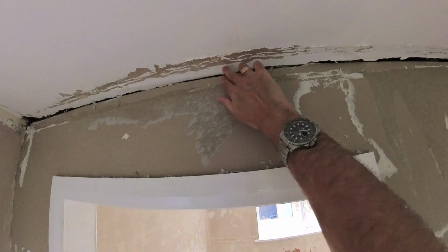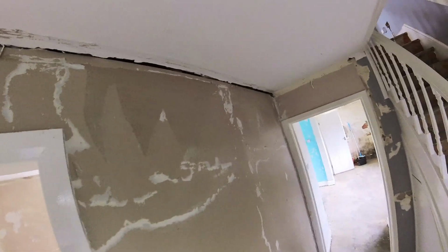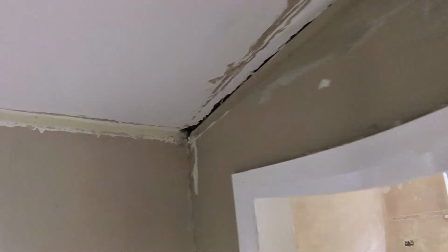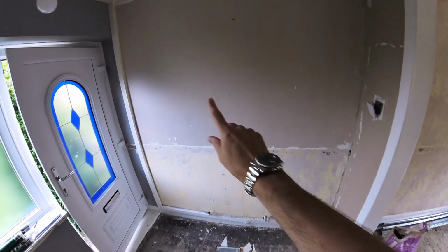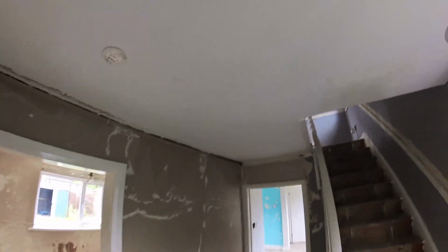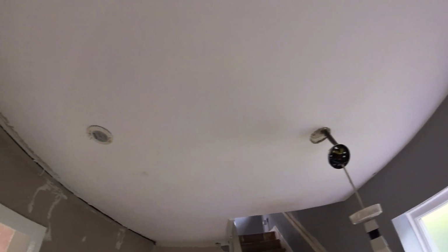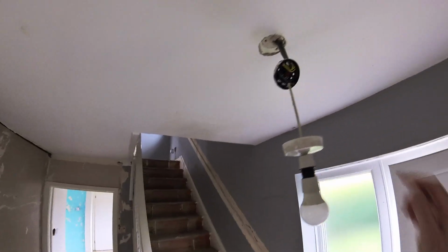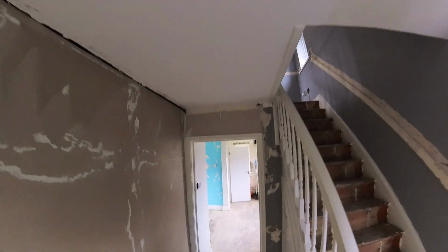The whole house pretty much had coving, the very cheap looking coving around the edge. So we've had that taken off, and the plasterer has assured me that he'll be able to tie that together, so that'll be looking all nice and smooth. We're going to get this wall here replastered, reskimmed, and this wall as well. The ceiling in here is not too bad, no Artex or anything like that, so we're going to leave that for now.